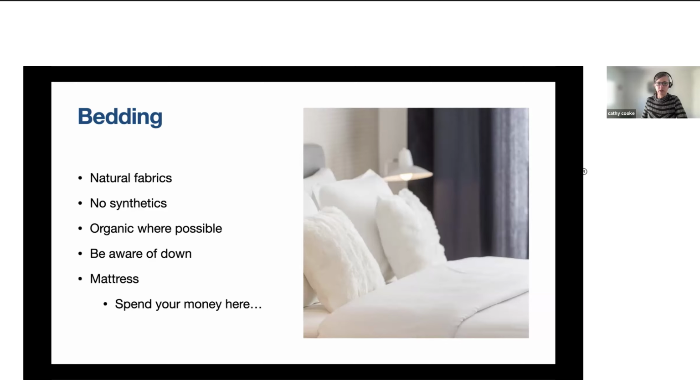I talked about the mattress. So again, this is where you want to spend your money, in your bedroom, if you can. Creating a really comfortable, lovely environment is, I mean, I can't express enough how impactful that is on relaxing your brain, helping you to calm down and feel comfortable for better sleep.